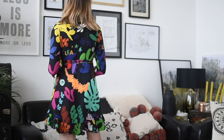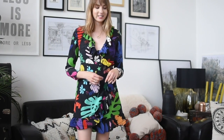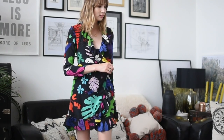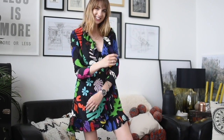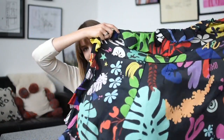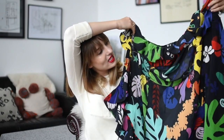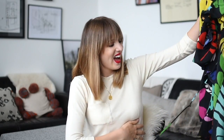So it's very, very bold actually, and it's kind of got palm trees, flowers, it says RIXO here, some love hearts, some bananas. There's a lot going on. And the cut and shape of this is beautiful. So this is the only one that's a full wrap dress, as you can see. Opens up like this. It has the frill front, and then you wrap the thing through the thing, and then you tie the thing around the thing.